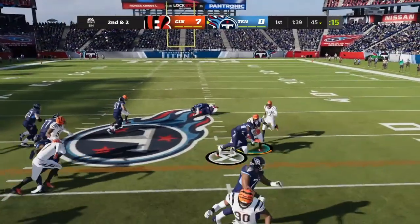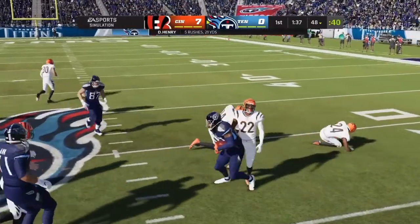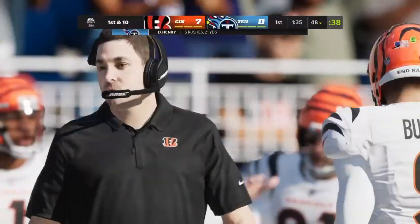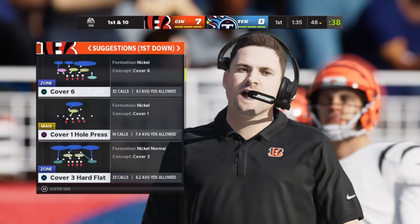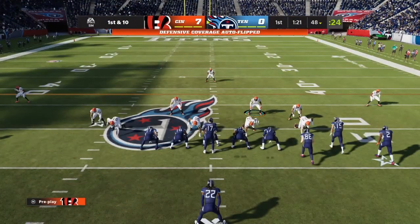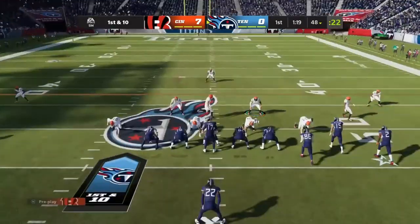Second down, they go again with Henry. And he'll get it out a couple yards shy of midfield at the 48. I think they like this drive a little bit better there, partner. Running game helping out, picking up some of the slack. Because remember, the last drive, they went 3 and out.